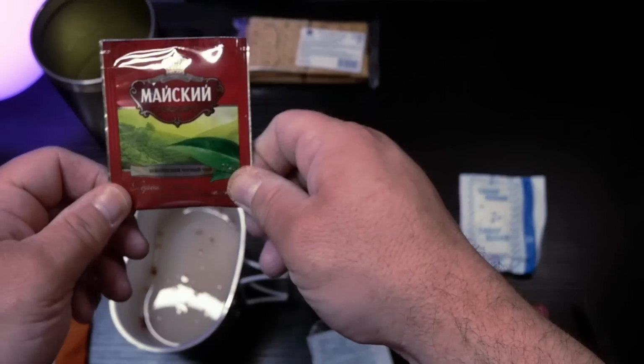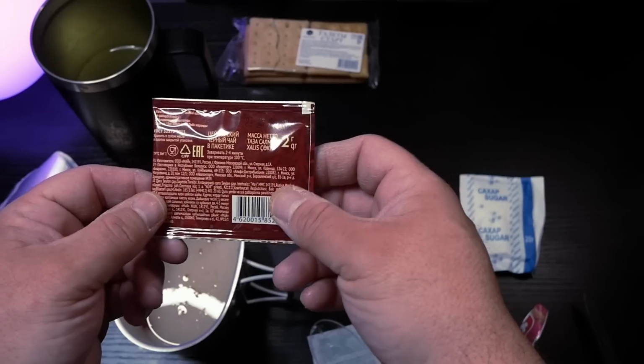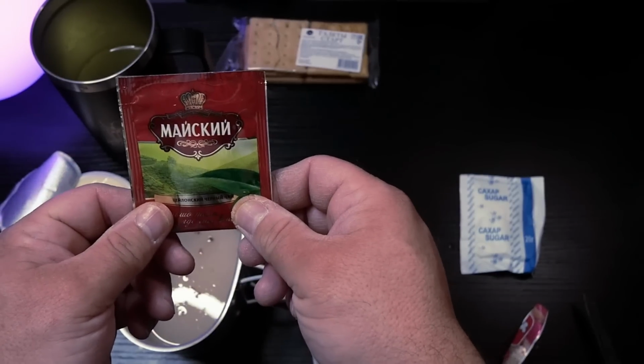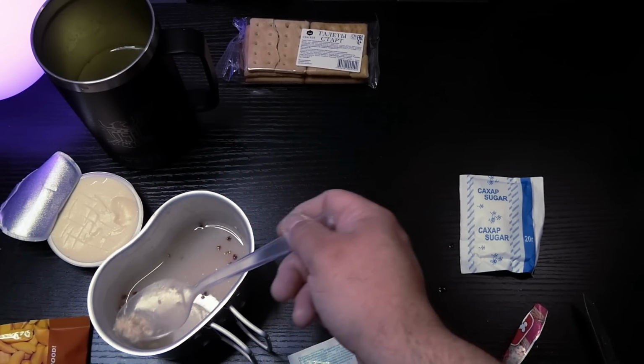Now this tea, this comes in basically every Russian military ration, and I can tell you that this tastes more or less just like any other commercially available tea. There's nothing special about it. Well, it's definitely been more than 3 minutes. Ooh, that's hot. Let's give our oatmeal a little taste test.